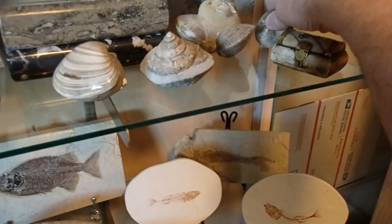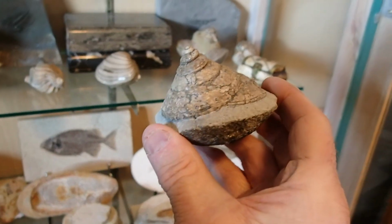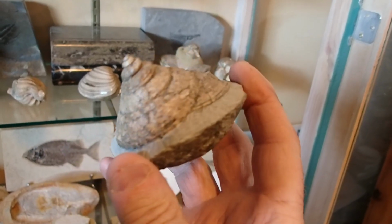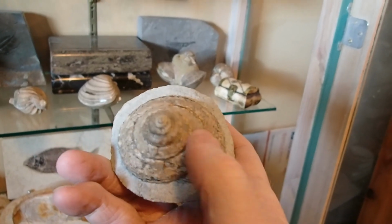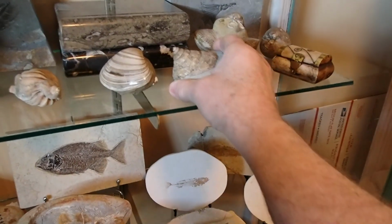And this one. Here's a rare turban gastropod I made a video of from Washington, the Fuca Straits. Took me 7.5 hours to prep that. Had to stop and glue. That was a very soft shell. Had to consolidate it. Pretty cool.